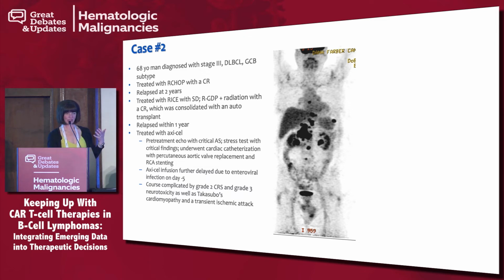But we decided that we had to delay his Axi-cel infusion so that he could recover from this and also finish the 5 weeks of dual antiplatelet therapy. And then his Axi-cel infusion was further delayed because, due to bad luck, he ended up with an enteroviral infection on the day he was supposed to get his cells. But he eventually got his cells, and his course was complicated by grade 2 CRS and grade 3 neurotoxicity. He did develop a Takotsubo cardiomyopathy. He also had atrial fibrillation and had a transient ischemic attack, but he's totally recovered as well, and his 1-month scan showed a CR, and his 9-month scan showed an ongoing CR. So I think this is a patient that many people would have looked at and said he's too high risk.